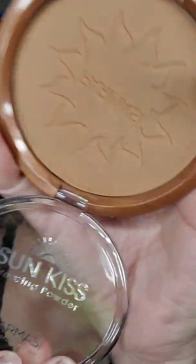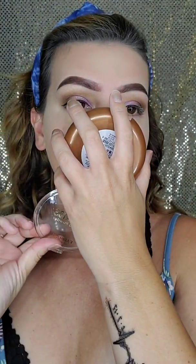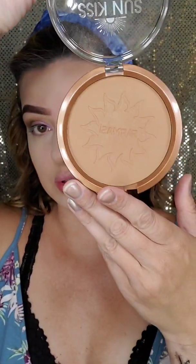And now I'm going to go in with this bronzer. Again, it smells good. It's the Sun Kiss bronzer. It's one shade. This thing is a monster. You could use it for body or face. And I'm just going to... Basically, a letter C right here is where we're going with it.